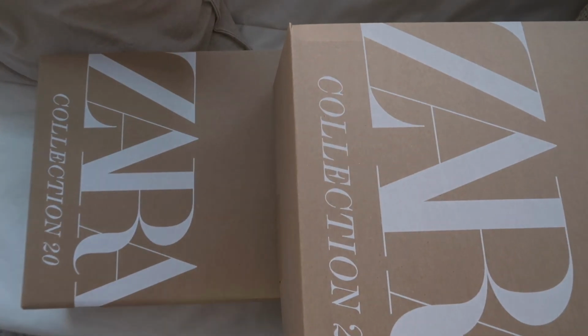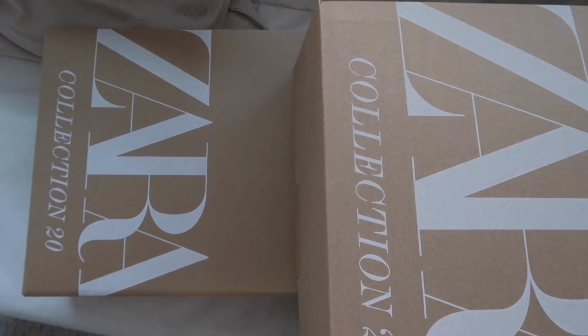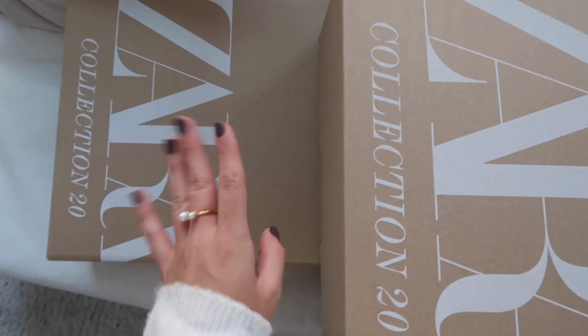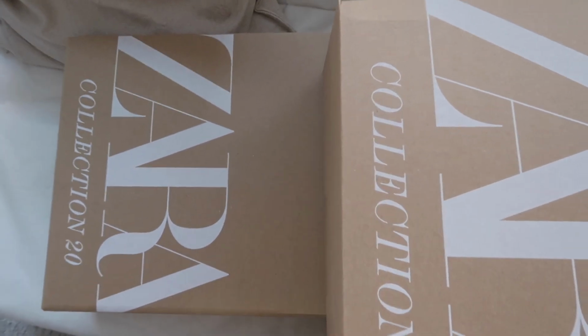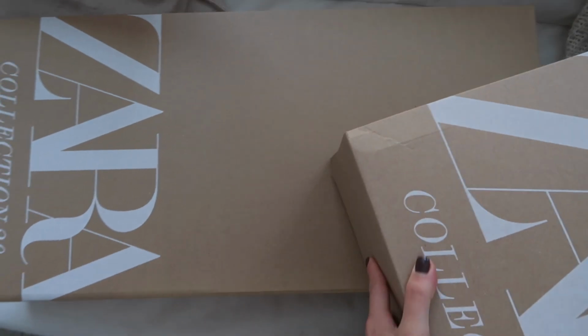So my Zara orders have arrived. I honestly feel like it's always Christmas day when your Zara orders come. Just love it. I've got two big boxes here because one is the shoes and one is the clothes. So I'll first show you the boots. I've already opened them. Obviously, I got too excited. So I'll show you what they are.